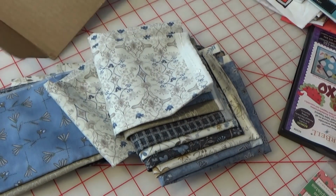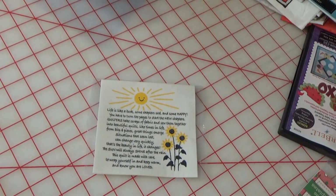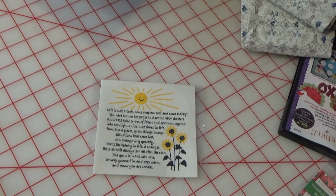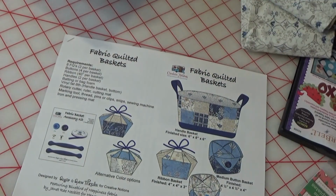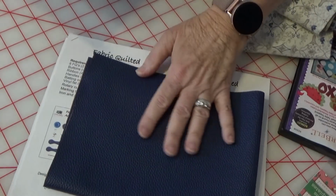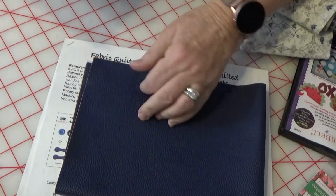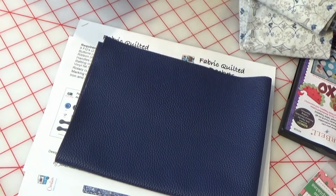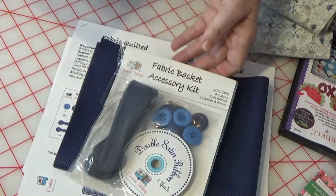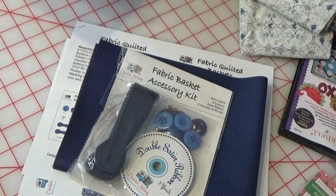That's good. And we got a fabric label that you can put on a project. This month's project is a fabric basket, a quilted fabric basket. And you would use these fabrics that came with it. It also came with a piece of textured vinyl that you can use for the base. It's kind of a flannel on the back. And it came with hardware, ribbon, buttons, and some handles to make your basket.